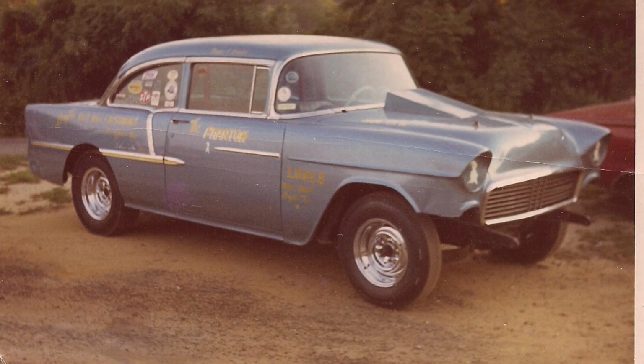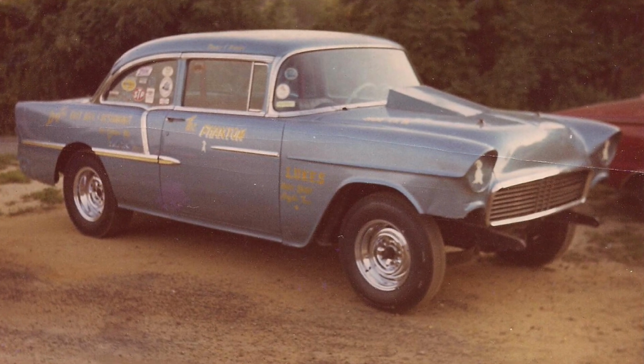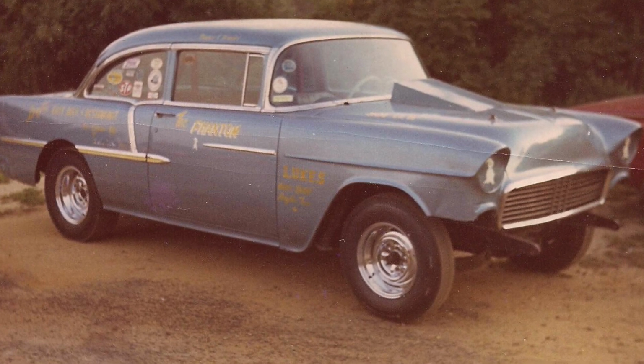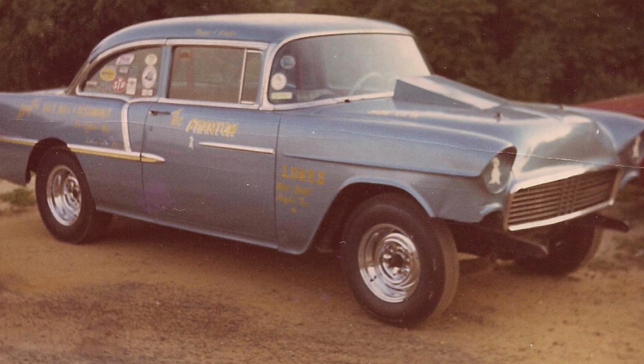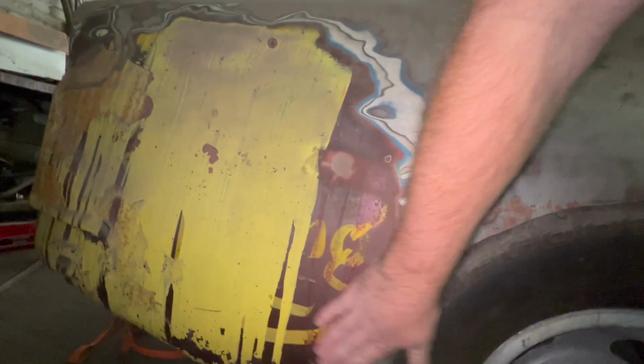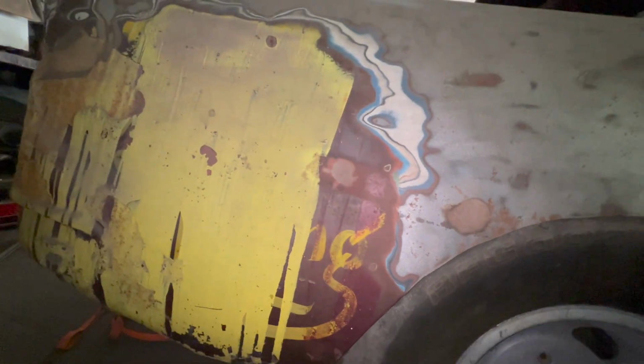So one thing I didn't know on this car was its history after it was the Phantom, because this car changed towards the end of its drag racing career, and we see some remnants of that when we walk around this car today. We see that it had a brown paint job on it, which is a little odd for a race car, and it had some yellow hand lettering still remaining on the quarter panel. And my first phone call when I left the shop was to my dad, because if anybody was going to know anything about this, he was going to know.